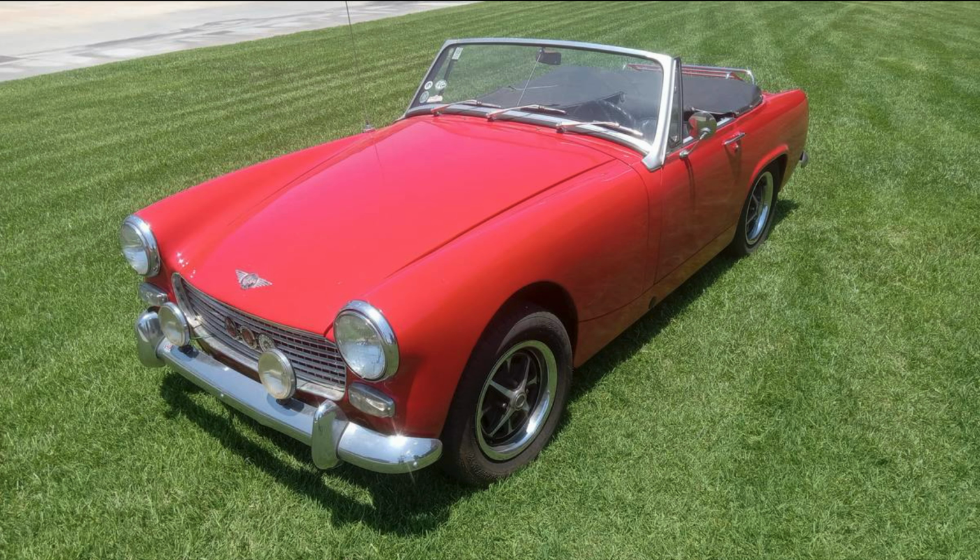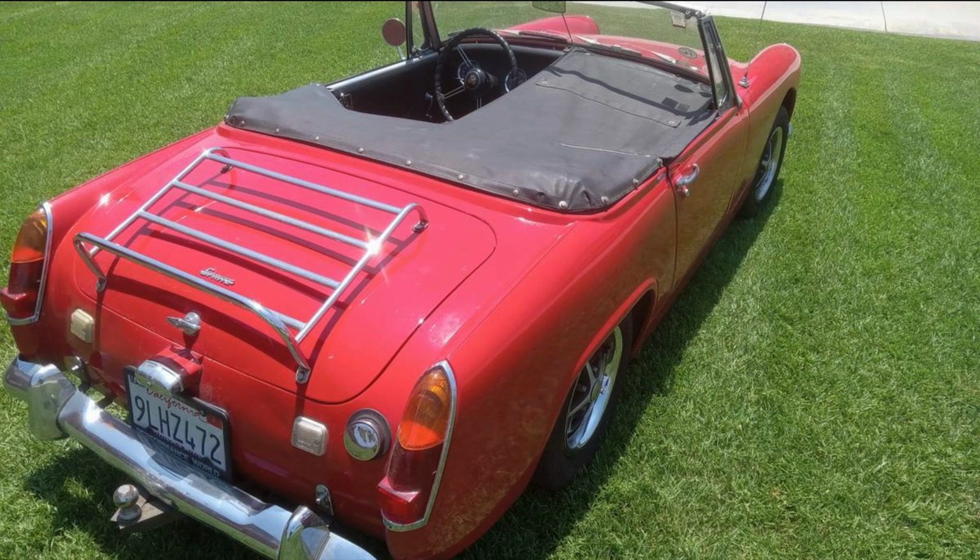Next up here, we've got a 1969 Austin Healey Sprite in Santee, California, listed for $9,000. And again, this is a super cute car. Actually, this car here is a relative to that first MG Midget that we looked at. It was sort of a deal done between Austin Healey and MG, where I believe Austin Healey produced these cars for MG and basically just rebadged them. Maybe there's a couple of minor changes done to the car, but basically the same car.